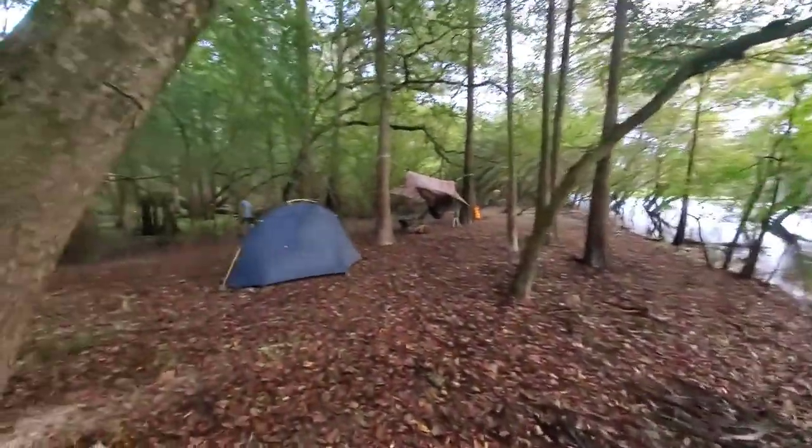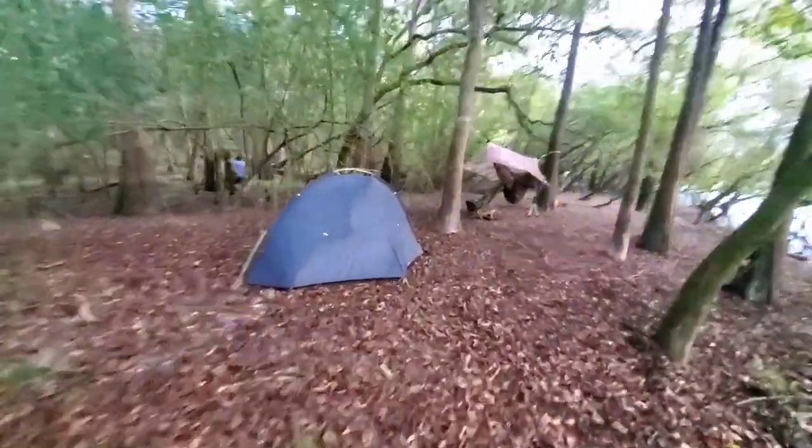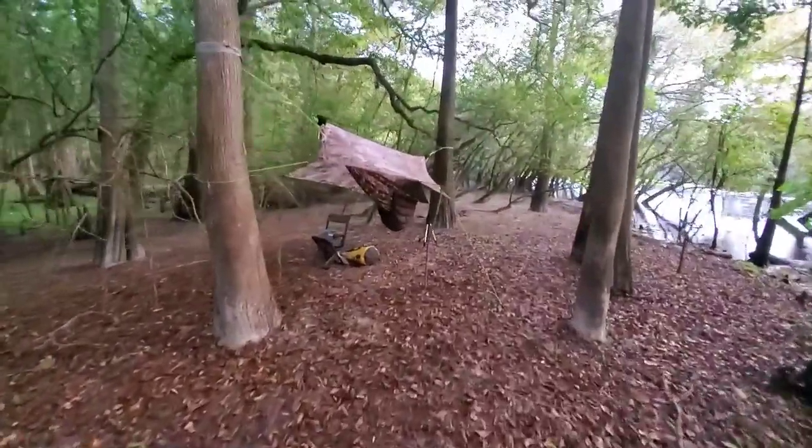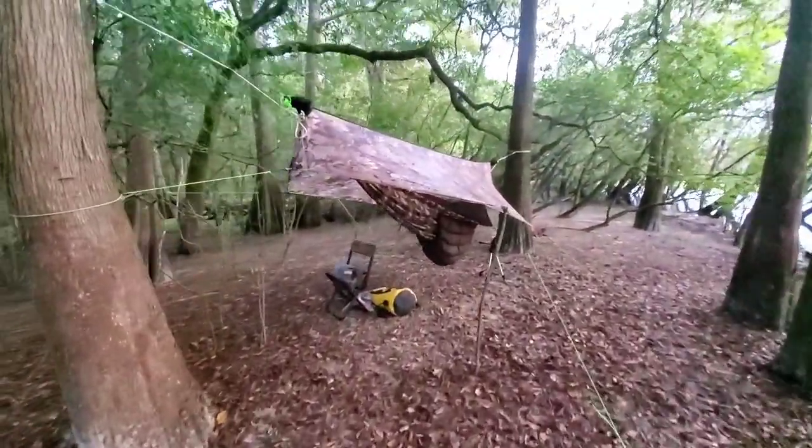I'd have to say this was probably my favorite campsite that we camped on the Suwannee. It was open, it was nice and soft, and the trees were perfectly spread for my hammock.